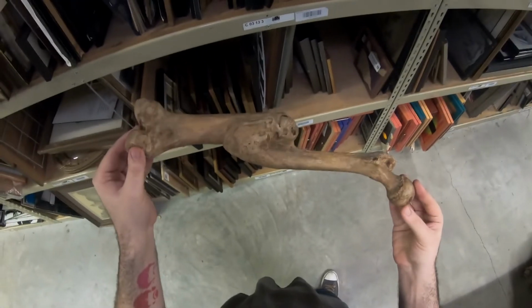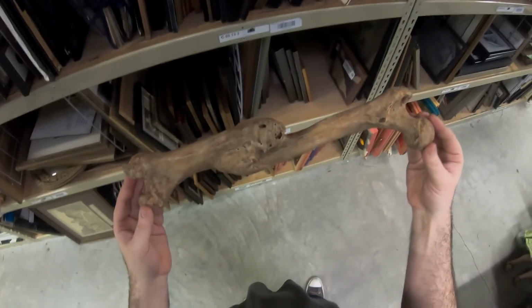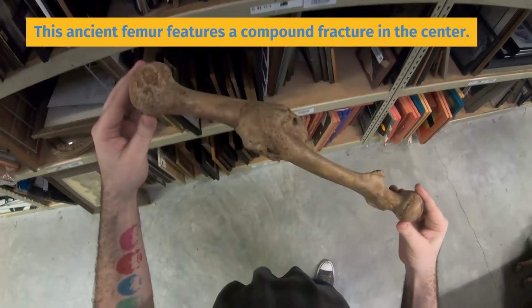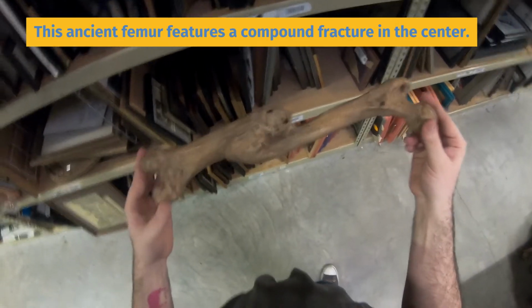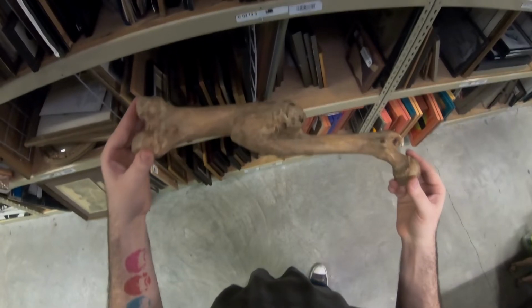It comes from Peru. It's a Peruvian femur, and as you can tell, there is a pretty serious break right there in the middle. To experts' best knowledge, this was actually a compound fracture, which means it would have been a complete break. It would probably come through the skin. For those of you who've broken a bone, you know the process that goes into it, what you need to do in order to make sure that something like this doesn't happen.